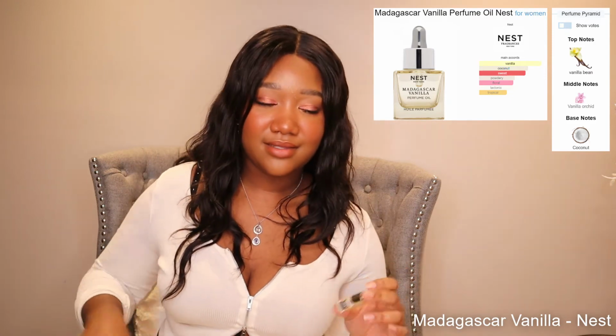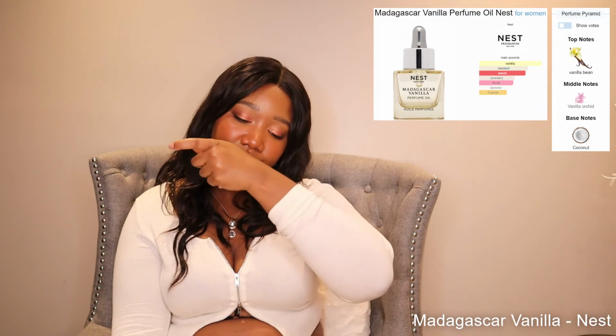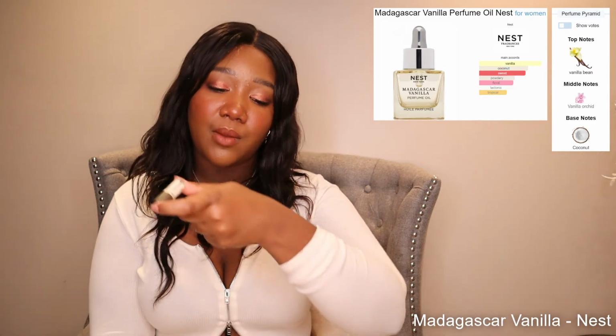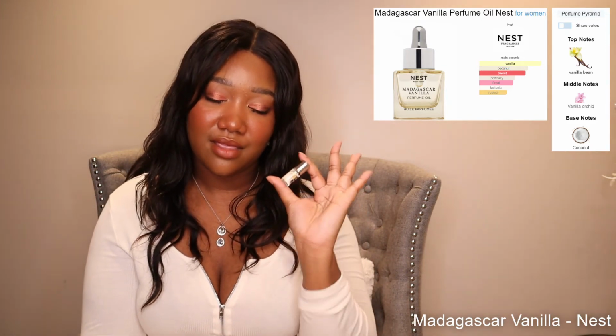I might buy the dropper bottle of this and just have my skin smell like this all the time. Like drop it in my lotion or something, or just use it in my body care, because with perfume oils, like I said, it seeps into your skin, and then your skin just kind of smells like that's what your skin is supposed to smell like, and that's what I want. I want my skin to just smell like this always. So I take it back. I might actually buy the full size dropper bottle of this one.